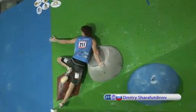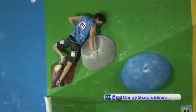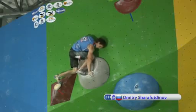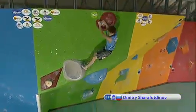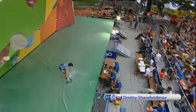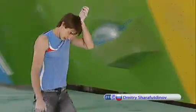Bit of a chill out, a couple of breaths, get some oxygen in those lungs. Ready for that last move, pressure's on. We'll have a flash of this one, did him in first place. Flash, very, very impressive to flash a drop like this.